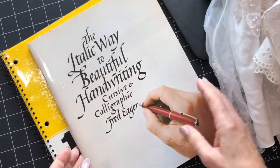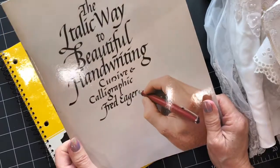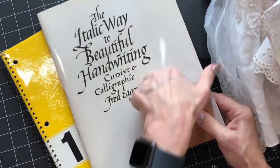And then here, this is an italic way of beautiful handwriting for calligraphy and cursive.